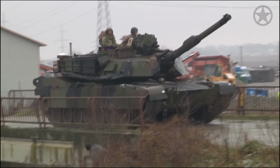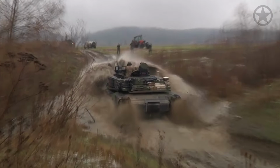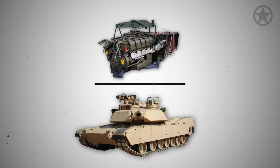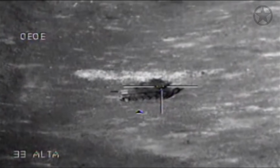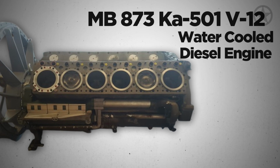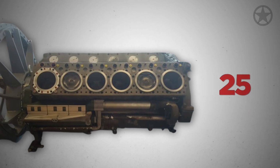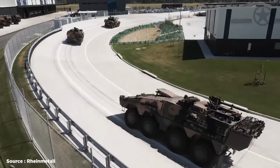However, this lower weight allows the tank to not only cross weaker bridges in less developed areas, but also maintain a solid power-to-weight ratio. This is how much power the engine puts out compared to how much the vehicle weighs. Normally, tanks want to be above 20 to have a fighting chance on the battlefield and not just be an artillery target. With its MB-873 KA501 V12 water-cooled diesel engine putting out an impressive 1,500 horsepower, the tank has an impressive power-to-weight ratio of 25. This means that the tank is still highly maneuverable despite all the gear it's lugging around.